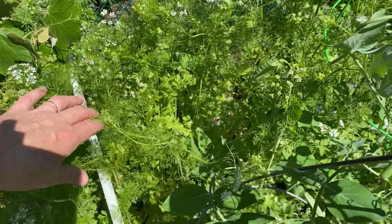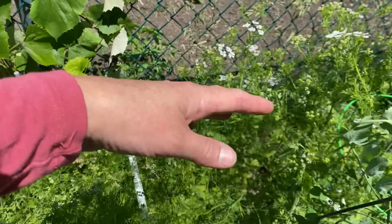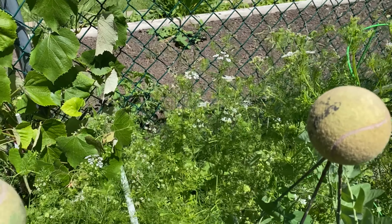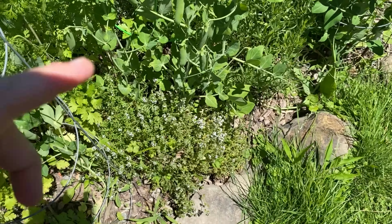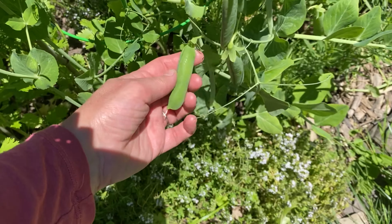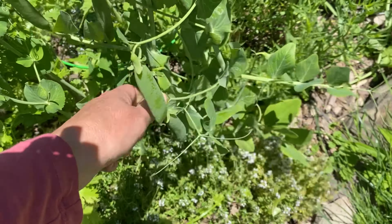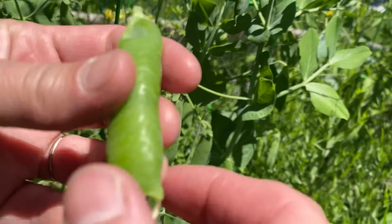So I'm letting it go to seed again. And that's a whole swath of cilantro. And then more peas. Oh, look at that. That's a good one. Let's see if we can open it.